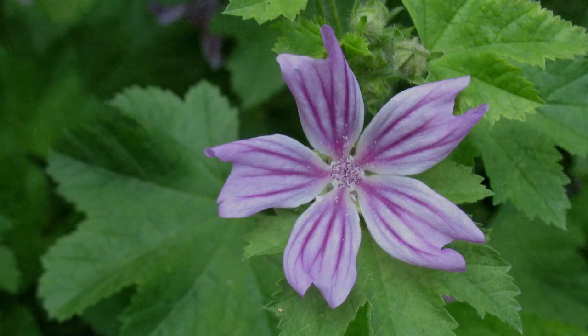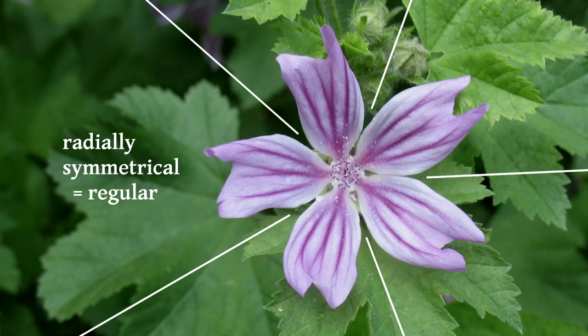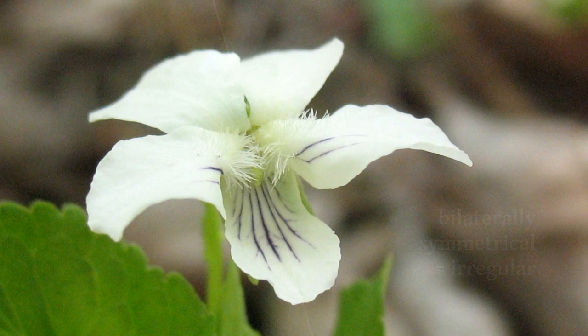Another useful concept is whether the flowers are radially or bilaterally symmetrical. Radially symmetrical means similar in the way that slices of a pie are similar. And bilaterally symmetrical means similar in the way that the wings of butterflies are similar. It's an obvious difference, and for the sake of simplicity, the words regular and irregular are commonly used to indicate those options.